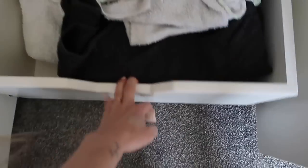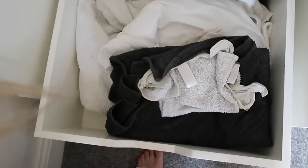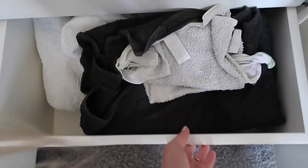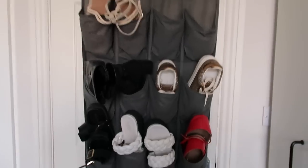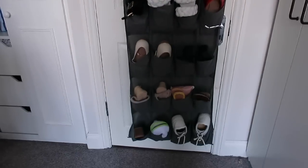And then in here, we've got some towels and dressing gowns. That still needs organising, to be fair. So yeah, I've got 2 drawers left in there to sort. This is looking a little bit more empty now, so that's good. I don't want to fill that up again. I don't need any more shoes.